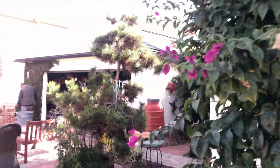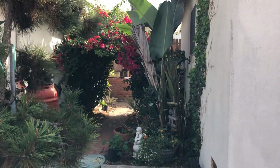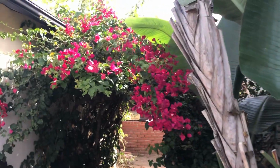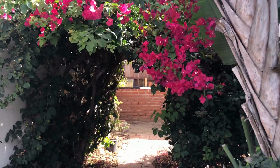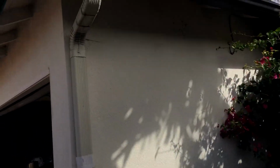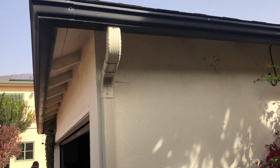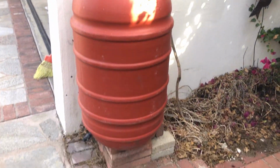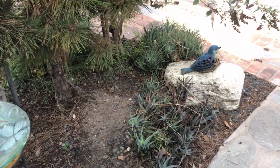Gorgeous Bougainvillea, and check out what you can do with your Bougainvillea. Just let it grow and make a tunnel out of it. Isn't that really cool? It's tough. Beautiful tunnel. And then here's what to do. Instead of letting the rainwater go out to the ocean, you trap it, and then you put a hose to it, and then you water your plants.